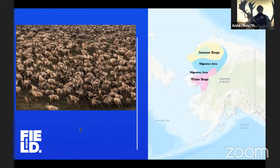Along with the antlers, though, I do want to call attention to one of my other favorite things about the reindeer, which is that the males and females both have antlers.